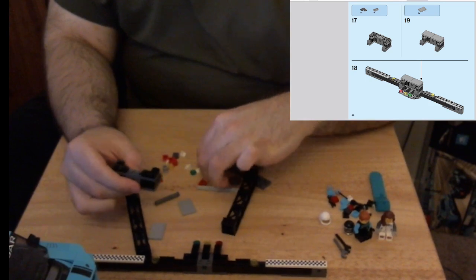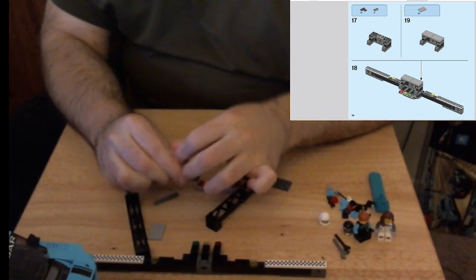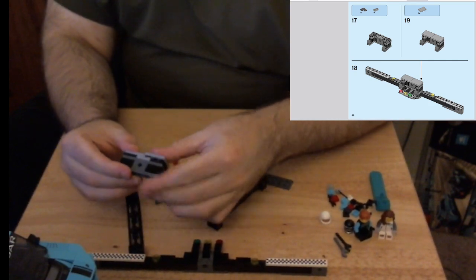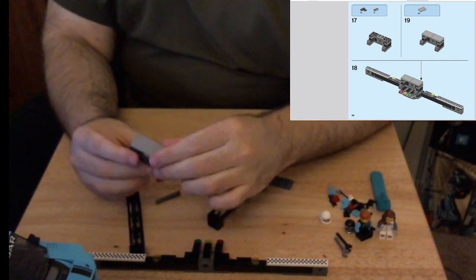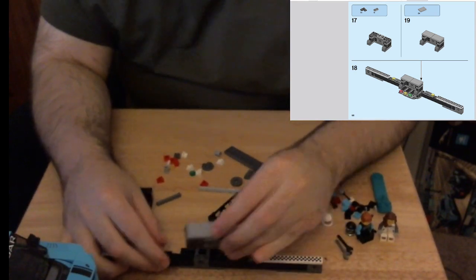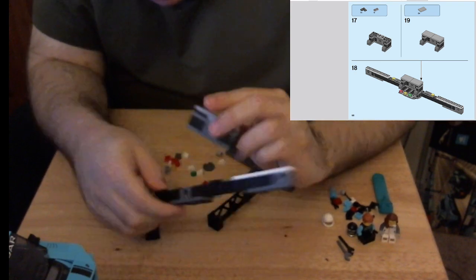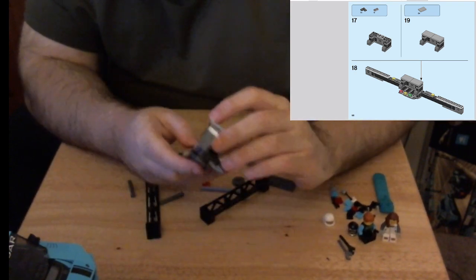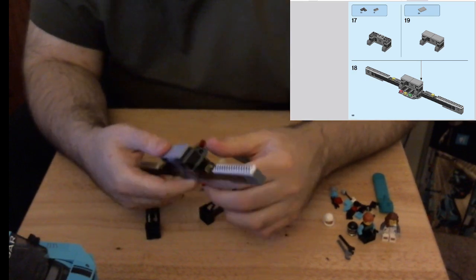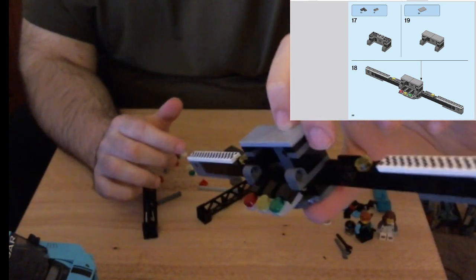Gotta make sure we're including all the pieces that the instructions want us to put on. Okay, I want to make sure that this part lines up correctly, centered properly. There we go. So yeah, we just put on this little housing for the lights.